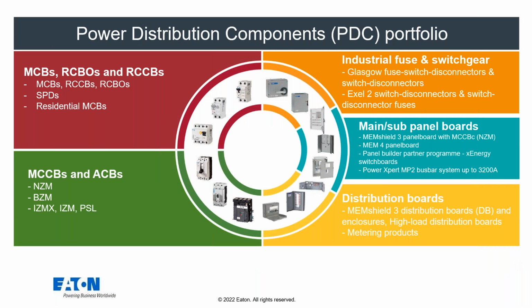I'm going to just cover off very briefly here the whole portfolio of products that we cover. We do a range of MCBs, RCBOs, and RCCBs, and those are commercial and residential products, and we also do surge protection devices. We also offer our MCCB range, and we've brought out some digital NZMs very recently now for Industry 4.0 when we talk about that connectivity piece, which is becoming more and more important.